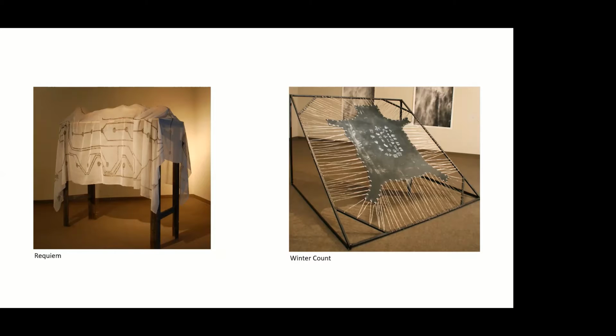On the left is an image called Requiem, and that pattern on that shroud is a photo transfer of the circuitry of a computer keyboard. But what I did was I integrated that with my interpretation of a Plains tribe funerary platform. I especially researched art and practices of Plains tribes, being Comanche, because they're from the Southern Plains. And so that was a big primary point of interest for me.